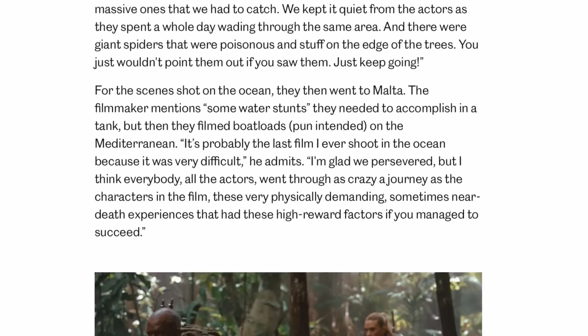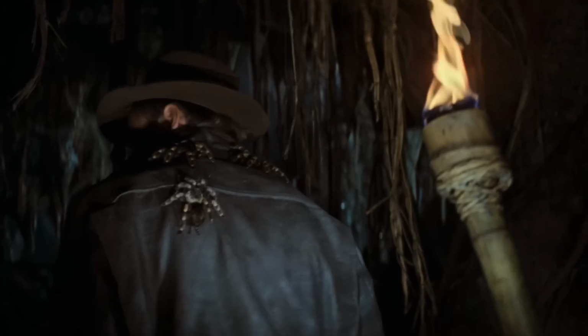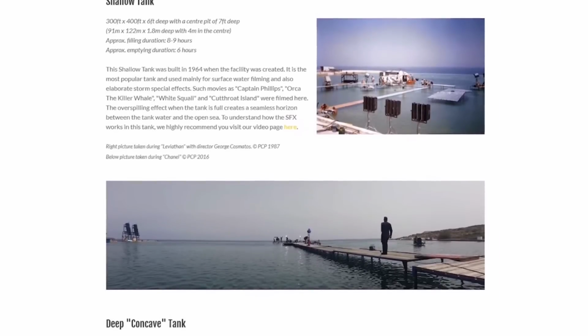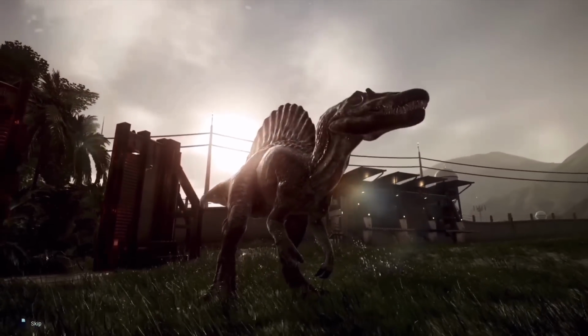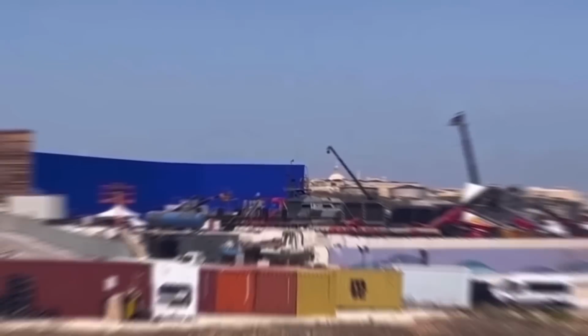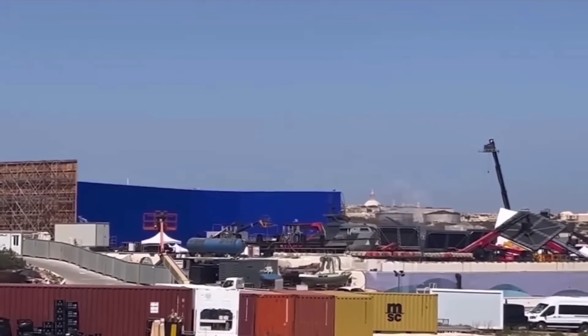I gotta say, that's kind of insane to even think about, but it does sound like something akin to Raiders of the Lost Ark in terms of actual real-life shooting conditions, which is ironic. So apparently, there were also some water stunts done in Malta. Gareth said that it may be the last film he ever shoots on the ocean, though, because it was very difficult, but he's glad everyone pushed through. This whole movie had a very tough time getting shot, by the way the article makes it sound.